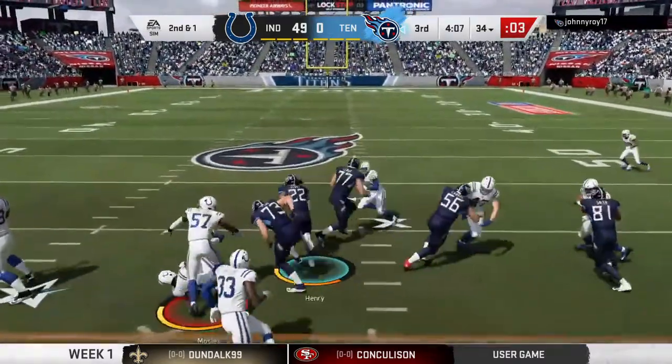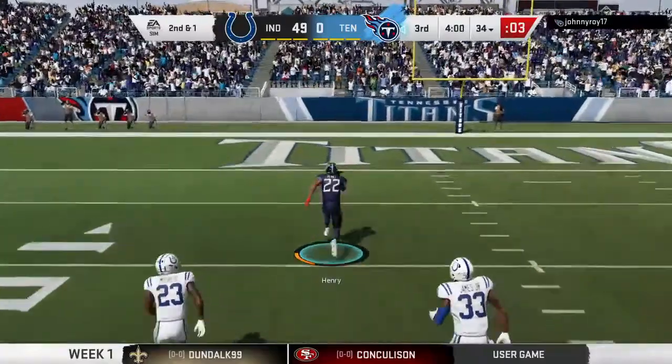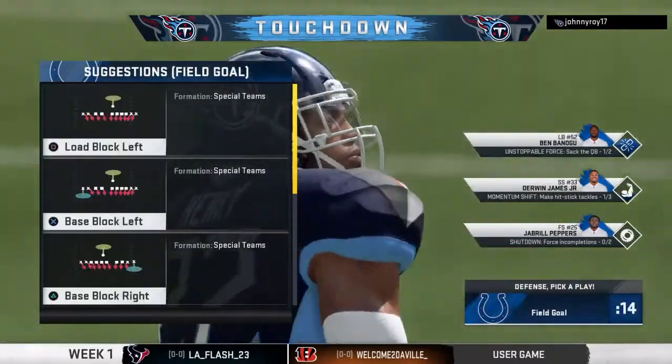10th carry now for Derrick Henry. Breaks the tackle. He's got room to run. Derrick Henry all alone. Touchdown, Titans. Hey, that right there, man. Derrick Henry. That right there, man.